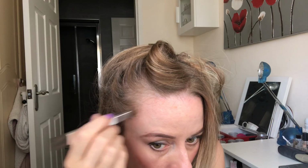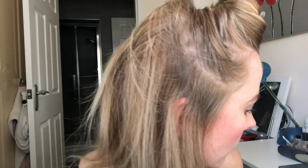You can use the small end as well for some preciseness. So around here, it's really good for those fine bits. So I suppose the grey's looking better there. I love this product, by the way.